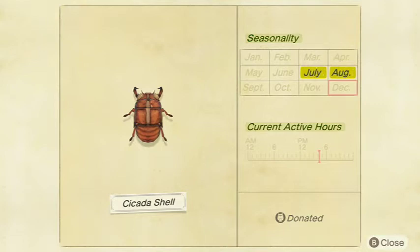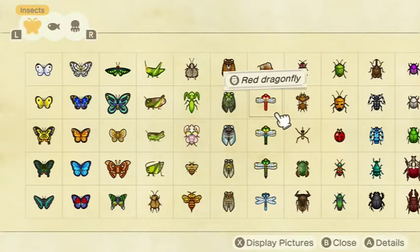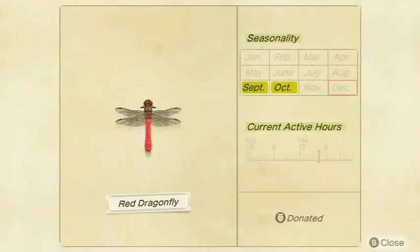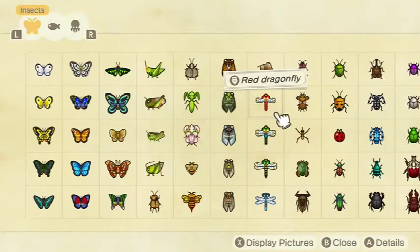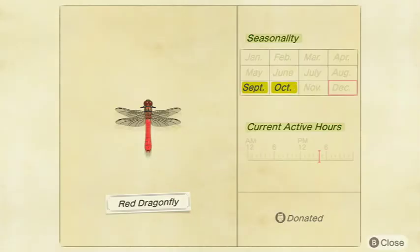So, this is going to be the red dragonfly. Actually, the only way to despawn this is to go into a building or catch it. The red dragonfly, you can catch it just flying around the island as well. They are more of a chore to catch than the butterflies are, but that's just the way it is. Dragonflies are just faster than butterflies in general.